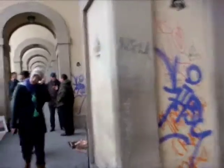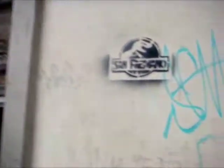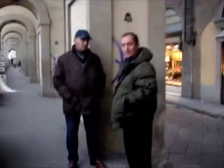And also, if you look on the right here, I got a couple people passing. On the right, you've got some Jurassic Park graffiti, and then yeah, you just got some more Darth Vader, more vendors. But seriously, Darth Vader on every pillar. It's awesome.